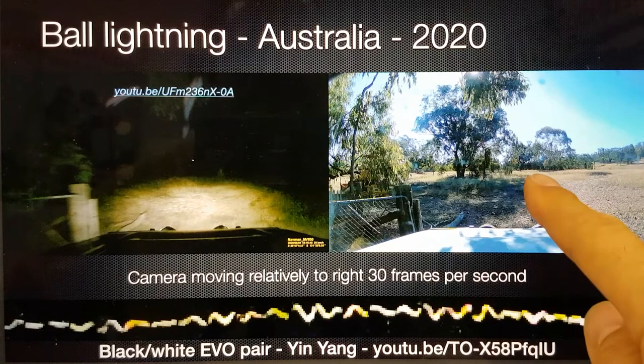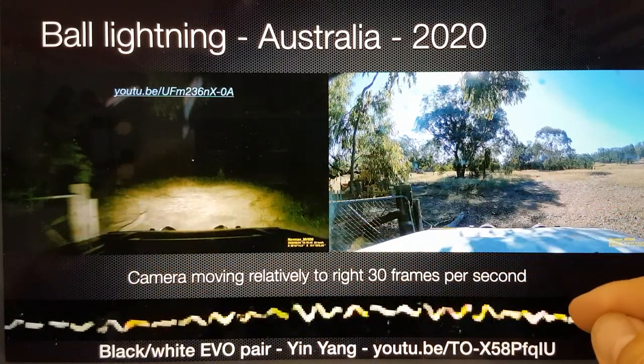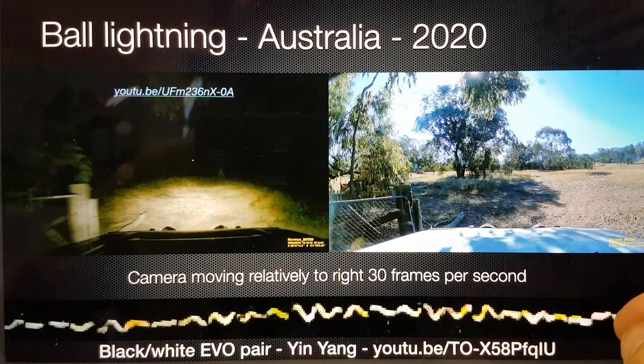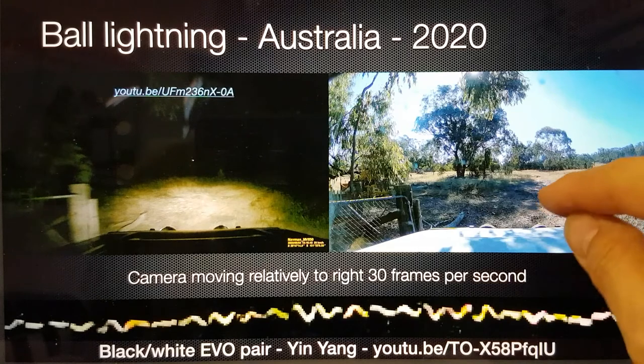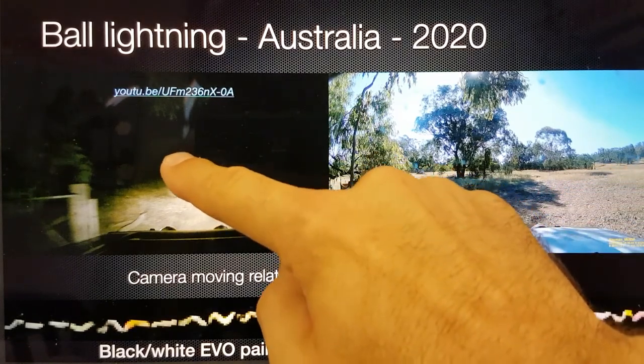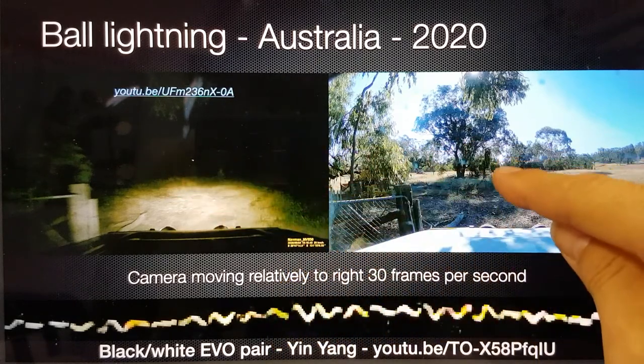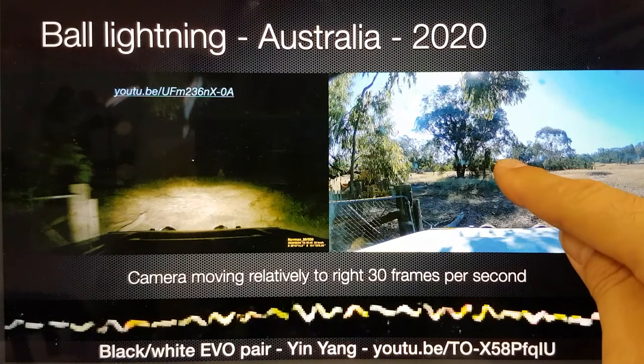And this is the daytime shot with, as best as possible, the same frame as this nighttime shot. And they're both in motion. I have shared all of this material online. And it would appear that the ball lightning, which he says is about 2 kilometers away and about 10 to 20 meters in diameter, is observed through this very small gap in the trees. And he was very lucky.